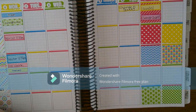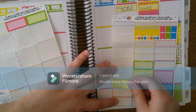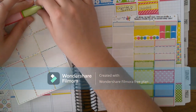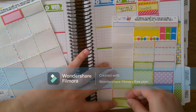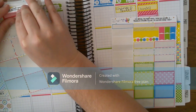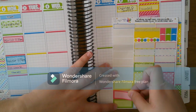And I do have extra functionals to use. I'm wondering if I can just condense these, which is perfect. And then I have one last sheet to write.